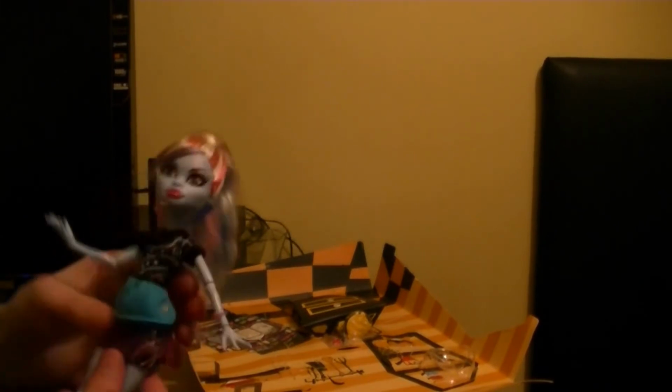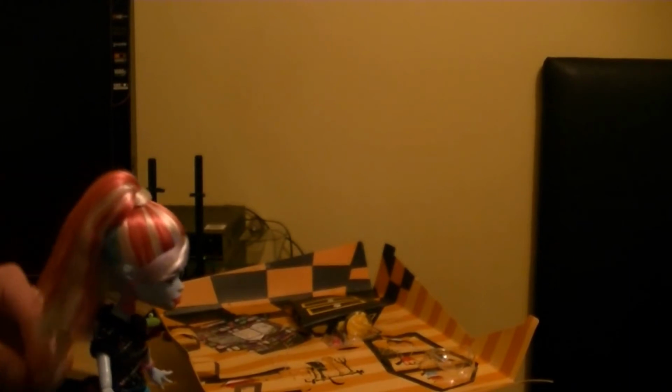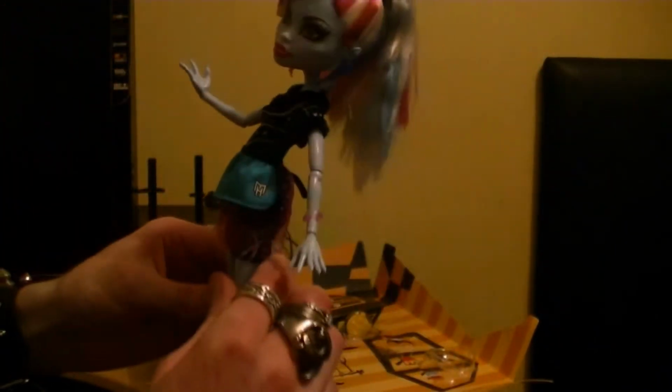So there's Abbey. Held by any little tags? Nope. I guess she's the easiest one, I suppose, as well. The hair is all crazy looking, but it looks okay. So that's Abbey. And just look at these shoes. Very, very nice indeed. Nicely detailed.